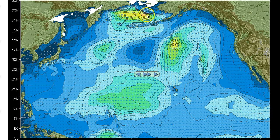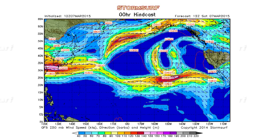Otherwise, seas in the Bering Sea are completely landlocked by the Aleutian Islands, and no other swell of interest is in production. We'll start our weekly tour looking at jet stream level winds. These winds, up about 30,000 feet, help support the formation of storms, and when those storms do form, help direct their track. It is upper level winds that really drive everything down at the surface.